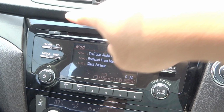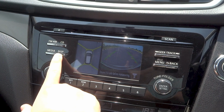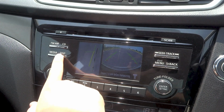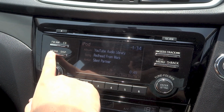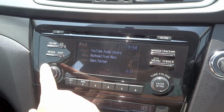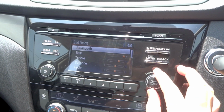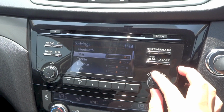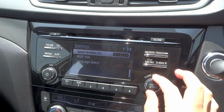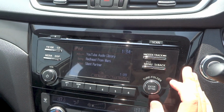CD player, scan, eject, FM AM, CD, display. You can bring up your 360-degree camera, side cameras, and media allows you to go between iPod, USB and auxiliary. Volume and power, repeat, random, 6 preset stations, settings menu with your Bluetooth settings, bass treble, balance fader, brightness, contrast, and whatnot. And to go back, hit the back button.